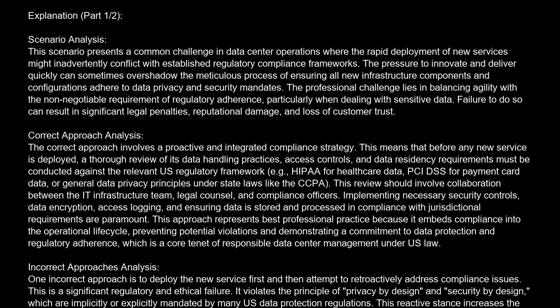Correct approach analysis. The correct approach involves a proactive and integrated compliance strategy. This means that before any new service is deployed, a thorough review of its data handling practices, access controls, and data residency requirements must be conducted against the relevant U.S. regulatory framework, e.g., HIPAA for healthcare data, PCI DSS for payment card data, or general data privacy principles under state laws like the CCPA. This review should involve collaboration between the IT infrastructure team, legal counsel, and compliance officers.